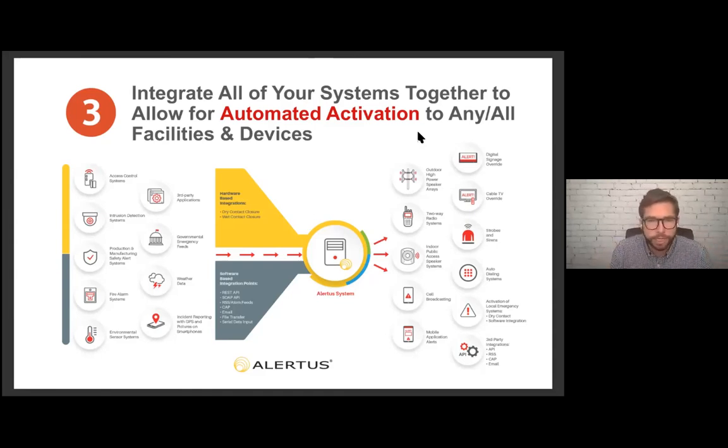So a lot of organizations we work with, they say, hey, let's do this in a phased approach, or really all we need is to really unify the systems we have in place. We've made a significant investment in those systems, and we really just need to expedite how we're leveraging those platforms today.